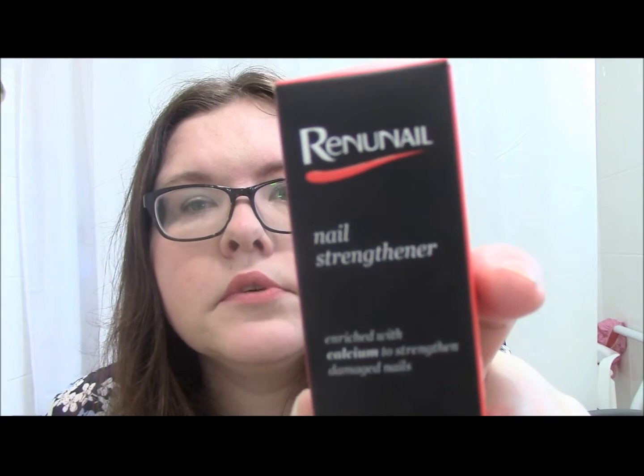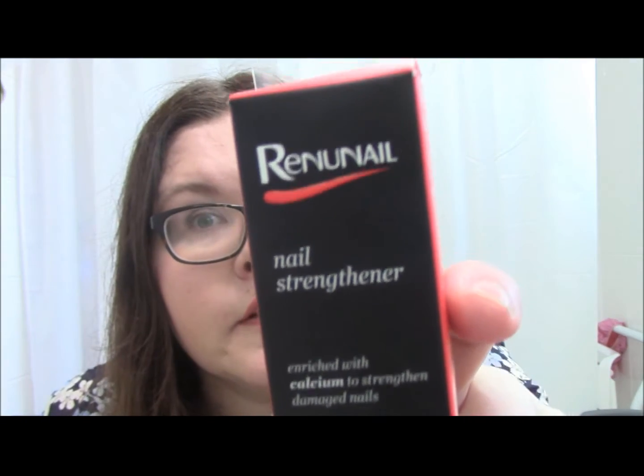What next? I cashed in a lot of points lately. I decided to cash in my Boots points, and I thought there was all sorts of things I wanted. Lancome Juicy Shakers, I quite like the look of. Benefit Shy Beam, a few other things I like the look of. But I thought, no, I'm just going to cash them in for something relatively sensible. So I got some of this, which is the Renunail Nail Strengthener.